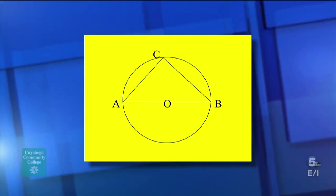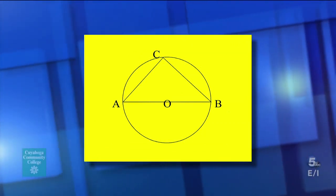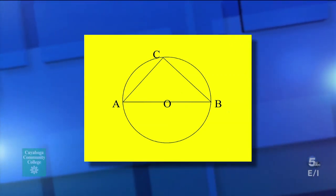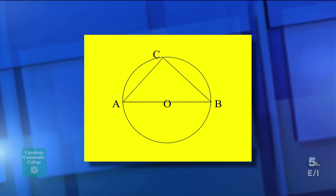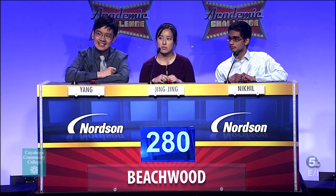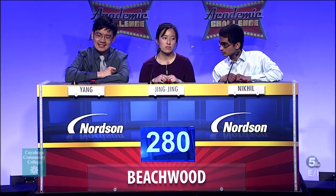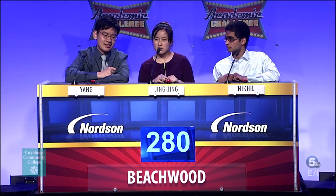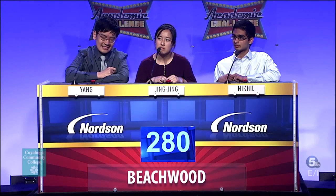If line AB goes through O, the center of the circle, how many degrees are there in angle ACB? 90. 90 degrees is correct, and again, that was big. This question now for the bonus points. The Nantahala National Forest in the Carolinas was visited in 1540 by what Spanish explorer who found the Mississippi River the following year? Ponce de Leon. De Soto is the answer, De Soto, but good round, Beachwood.